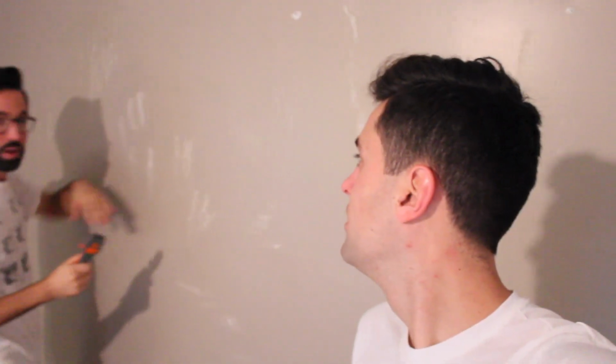Okay, here I am again, back in scraping and sanding hell. My least favorite job. These walls are not in the best shape. They're rough. They have a lot of TLC that they need right now. So now we're just scraping the shit out of them. Someone please come do this for me. Thank you.